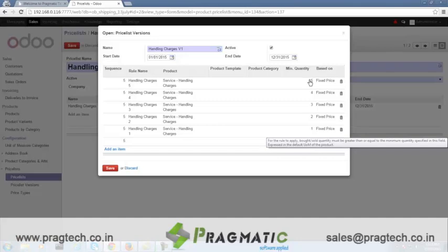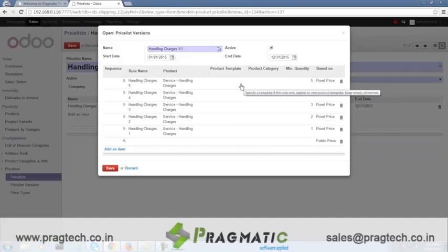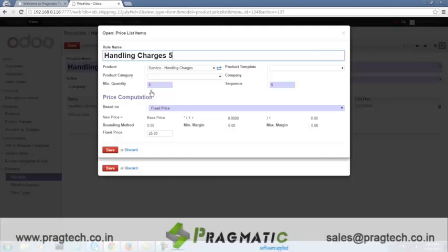Okay, the maximum is 5. Beyond that, whatever amount will come, whatever service charges you want to fix, it will be applicable. Likewise, $25 is the last price for 5 quantity. If you want 6 to be 25, you need not define any further. Even for 10 quantity, the fixed charge of $25 will be charged.